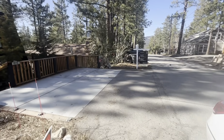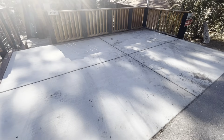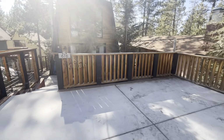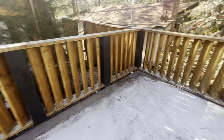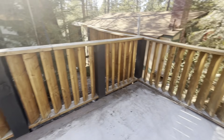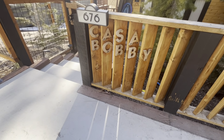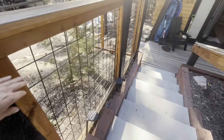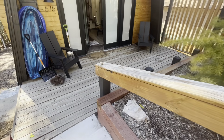And these sellers have done a lot of work. First off, just admire that they have put concrete in here, a nice clean parking area, and blacktop as well. But I love how they did this fence. Just character, like they did something different. And this one on Airbnb is called Casa Bobby. Then they've also got this fencing as well with the metal grates. And then we've got our handrail, bringing it to code for vacation rental.